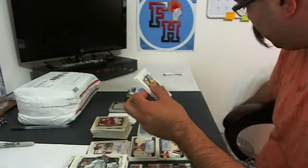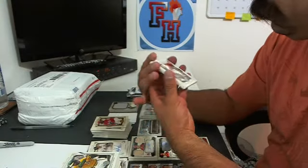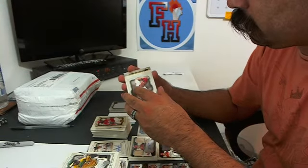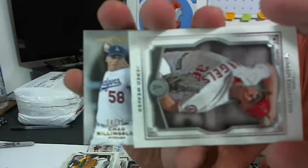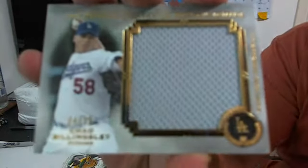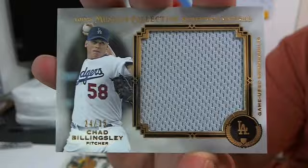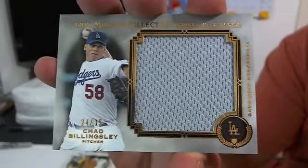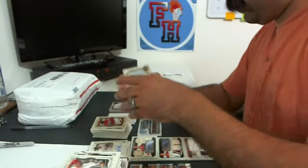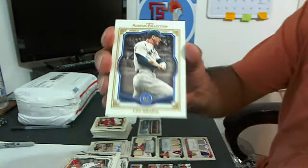Batting 550 plus. Really? Not hitting 550. That's what BT says. When? In the last week? Number 58 for the Dodgers. 24 of 35. Chad Billingsley. Luke Devaduke. 469. Never mind, he says. And he must not have that many at-bats then. That's pretty ridiculous. 79 of 99.